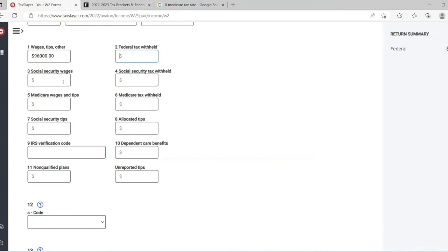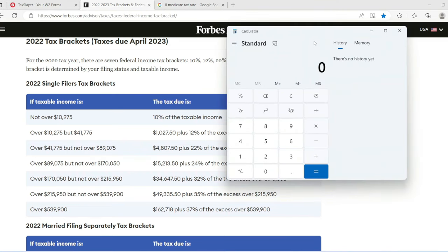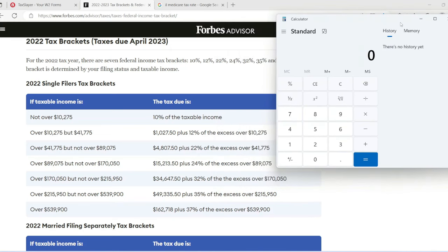So we go to the calculator and we have to do our number 96,000 minus $89,075, and that will give us our number that goes over the $89,000. And there you go, it's $6,925. So now we have to see what is 24% of this. So we'll do $6,925 times 24%.